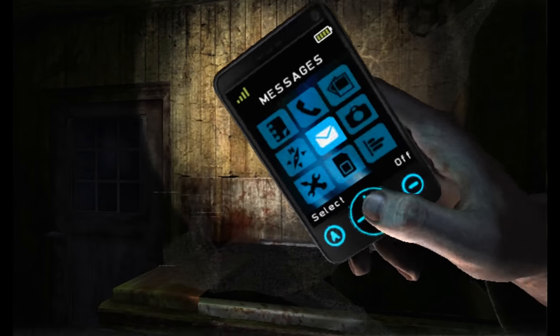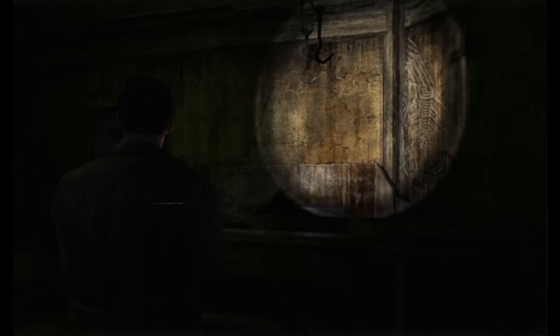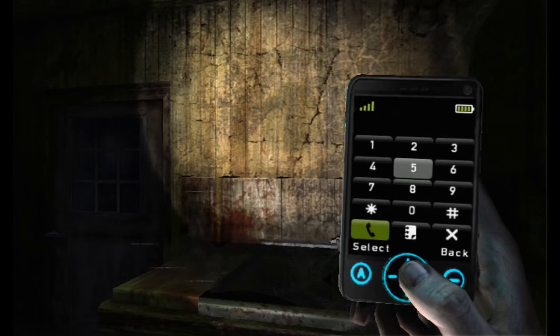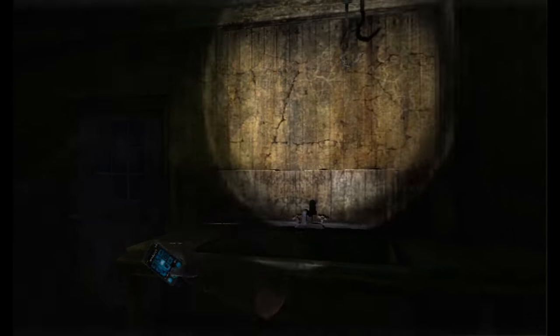Oh, I just discovered that there's another shortcut. If you press left on the D-pad, it brings up the map automatically. If you press right on the D-pad, it brings up the camera. Nice. What about down? Does that do anything? That looks back. Forward brings up the phone dialing. Sweet. Shortcuts, huh?